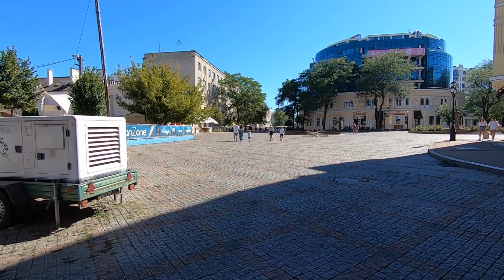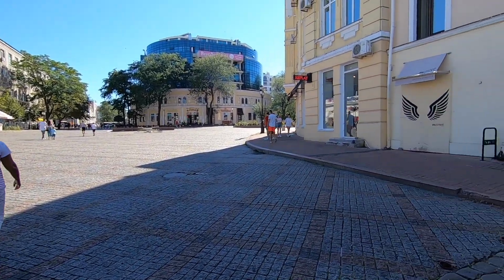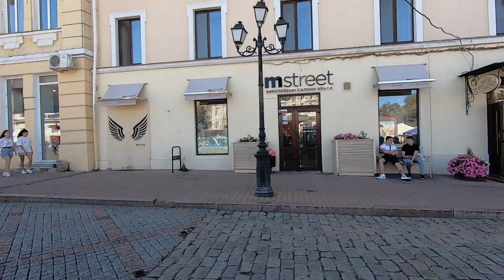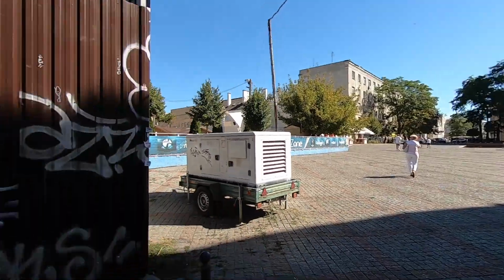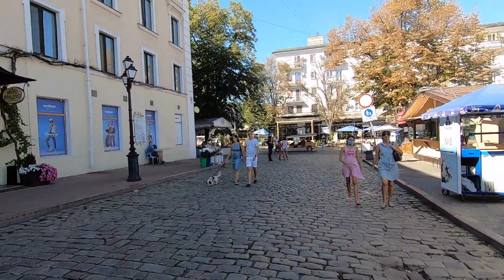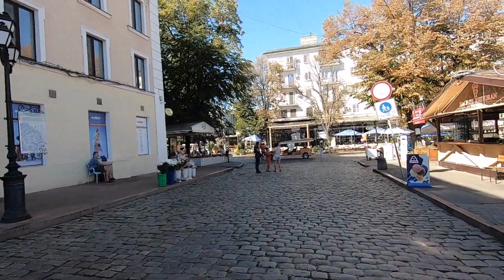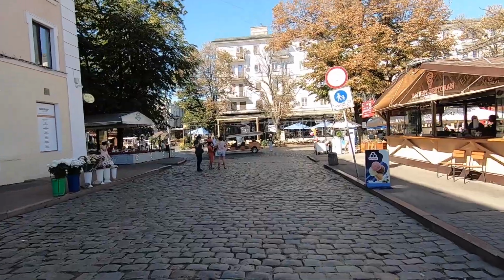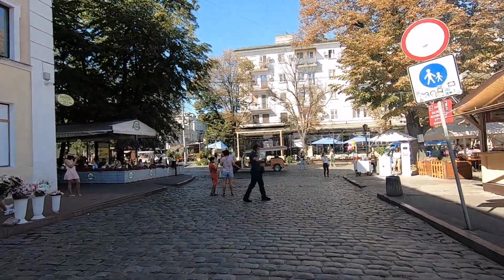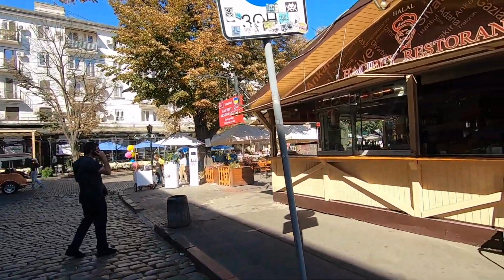All right. Now we'll go down the street. This is real cobblestone here. It's real, kind of a rougher texture. Gotta think to keep your balance when you're walking down this stuff. Or get on something flatter like this.